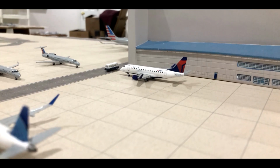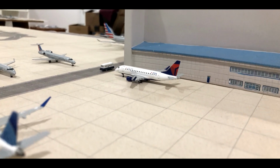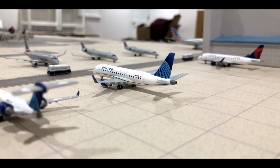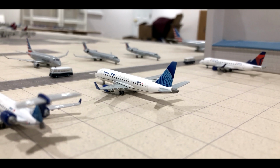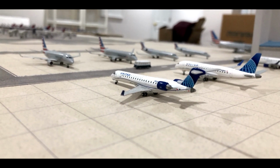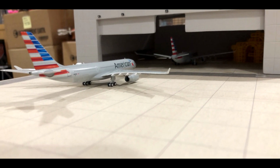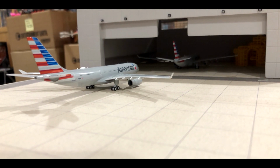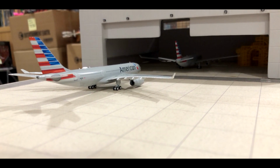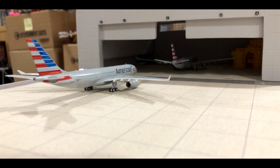The Delta Connection E-170 will be going to Boston. The United Express E-175 will be going to Austin. And the United Express CRJ-550 will be going to Charlottesville. And over by the hangar, we have two American A330-200s, which will be parked here until they hopefully re-enter service, and the 737 MAX aircraft will no longer be parked here.